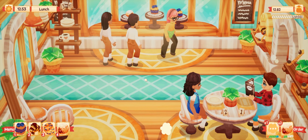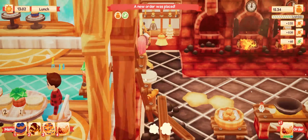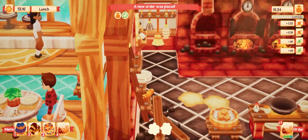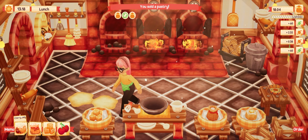Oh no, oops, sorry. No, don't buy it. That was made for this customer. Oh, you also want cherry. Okay, that's fine. Okay, let's get more cherries in here.